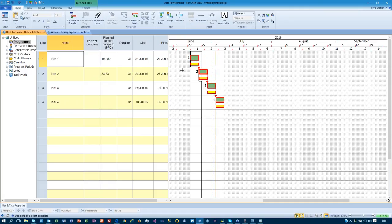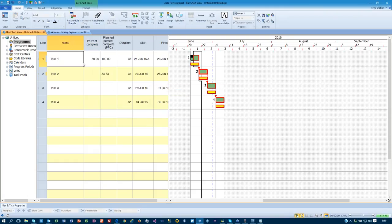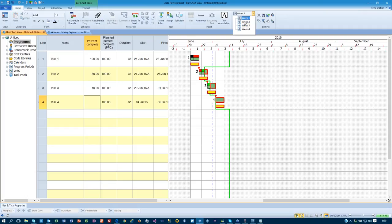Now what this enables me to do is if I just again undo my progress so it's back to here, even if I did choose not to reschedule it and straighten the line, so if I said I did 50% in week 1 and I did nothing else, and then if I rescheduled but this time made sure that was none, so it stays a jagged line, then I can say in week 2 I did 100% and I did 20% there. Week 3 I did 80% and 10%, and week 4 I did 100% and I did 50%.